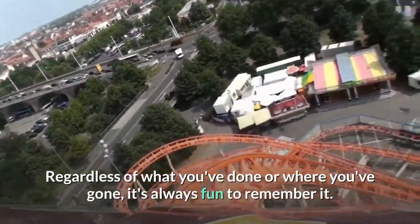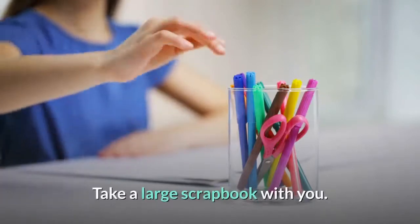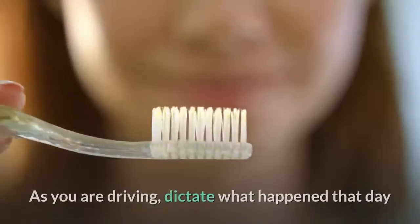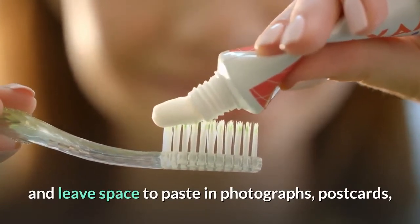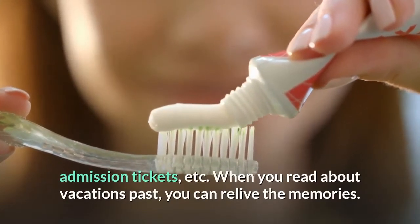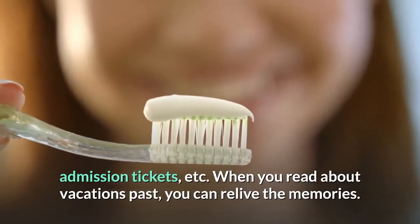15. Publish it. Regardless of what you've done or where you've gone, it's always fun to remember it. Take a large scrapbook with you. As you are driving, dictate what happened that day and leave space to paste in photographs, postcards, admission tickets, etc. When you read about vacations past, you can relive the memories.